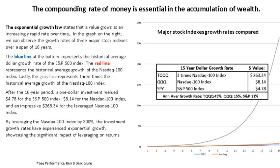The exponential growth law states that a value grows at an increasingly rapid rate over time. In the graph on the right, we can observe the growth rates of 3 major stock indexes over a span of 16 years. The blue line at the bottom represents the historical average dollar growth rate of the S&P 500 index. The red line represents the historical average growth of the Nasdaq 100 index. Lastly, the gray line represents 3 times the historical average growth of the Nasdaq 100 index.